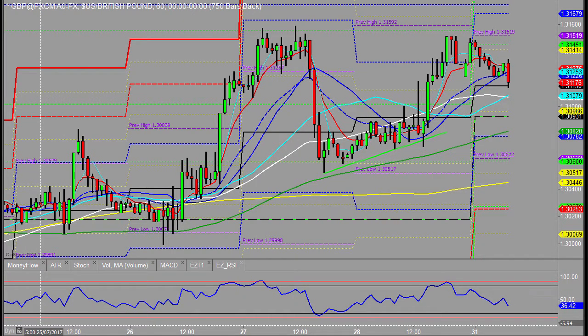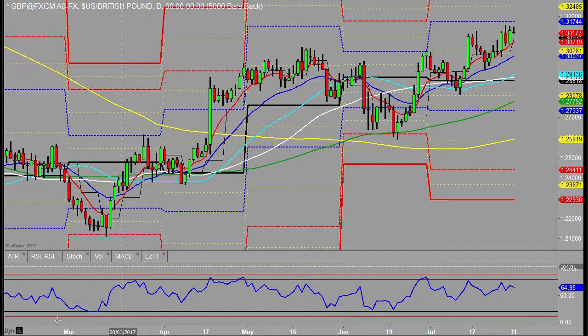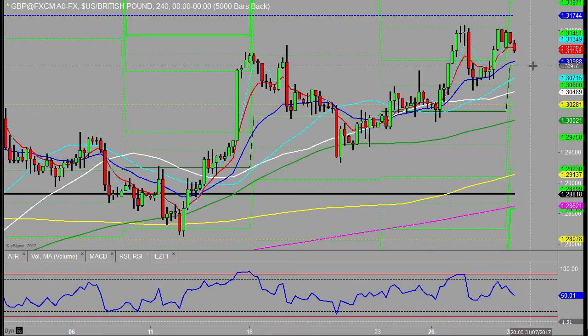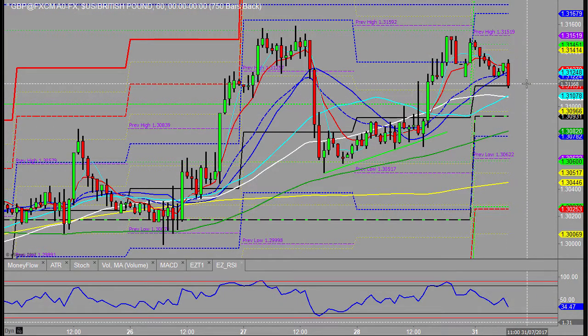Cable is not too dissimilar in terms of its pattern. It did make the highs towards the end of the week as opposed to during the earlier part. So here we are, on the daily aspect, we're pushing up right beyond prior highs. They're still sitting in that sort of zone. Again, we've got the weekly pivot below us, which could well be a draw. We're sort of moving that way at the moment, and if we come down to the hour, as you can see, we're just on the daily pivot, but it's maybe worth waiting. Again, we've got the potential for it to push up to Friday's highs.